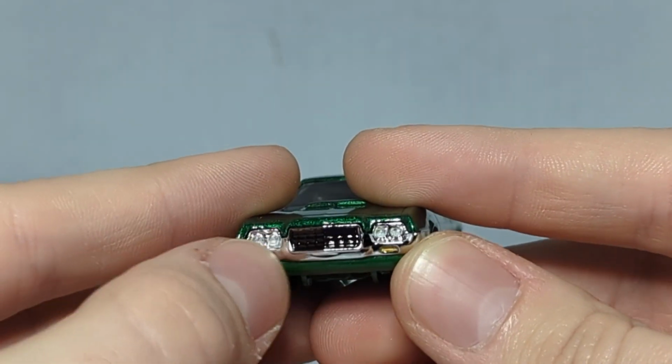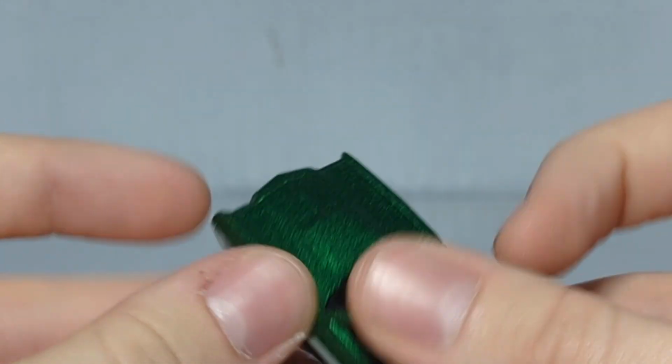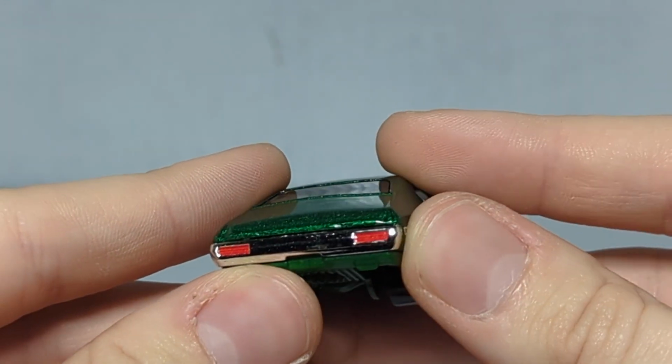The grille is blacked out. We got the white headlights, which look really cool, as well as the two reflectors. Very, very nice. And then the back end has the two taillights.